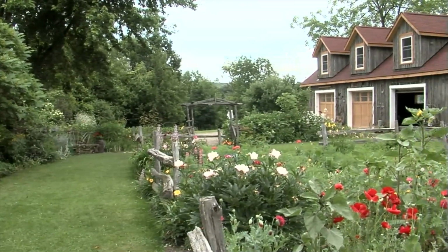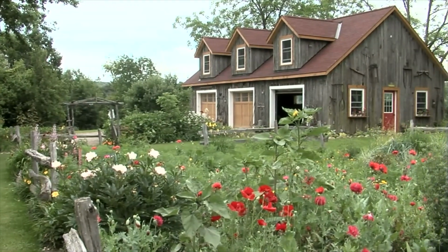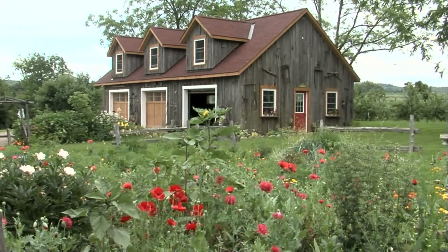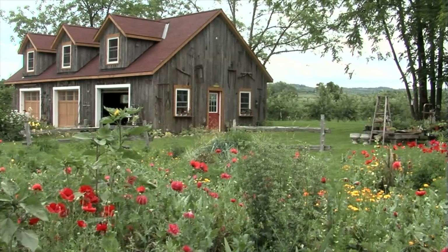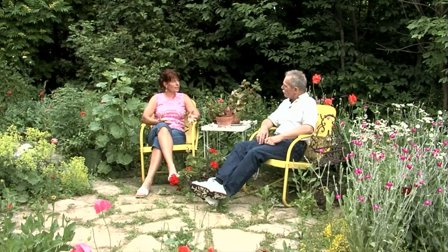I paint floor cloths, and that's where I wrap the flowers that I sell. Or if I'm getting ready for a wedding, I will make the bouquets up in there. Things like that. So people can actually come here and pick flowers? They can pick their own flowers if they want to, or they can just buy a bouquet already cut.